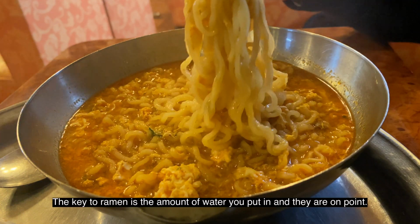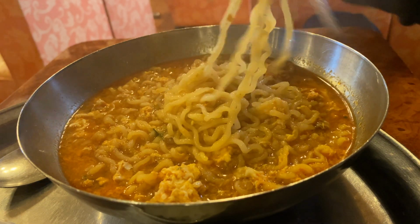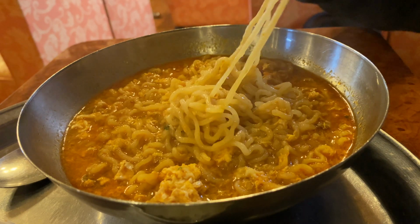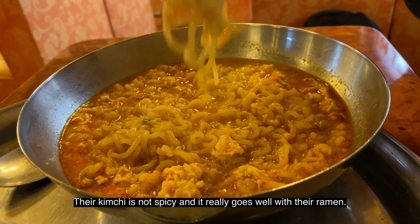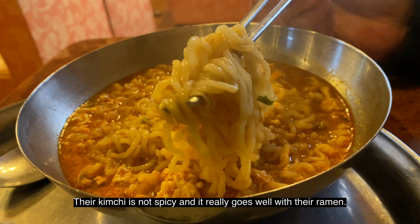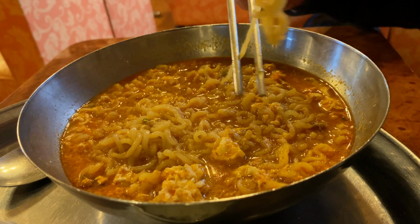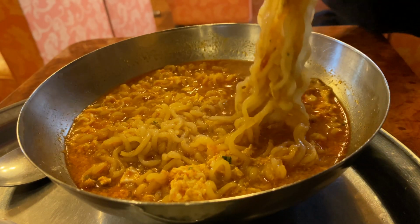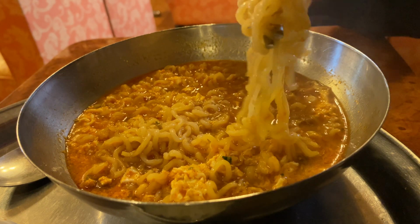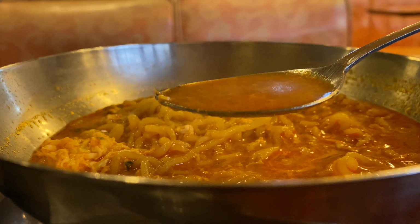The key to ramen is the amount of water that you put in, and they are on point. Time to get that kimchi. Their kimchi is not spicy, and it really goes well with the ramen. Let's get some more of this soup.